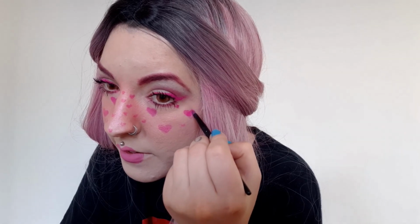Oh my God, I look so cute. I can't even look at myself. It's so cute. Add a bit more intensity, I think. I'm going to put on some little lashes underneath. And this is the completed look.